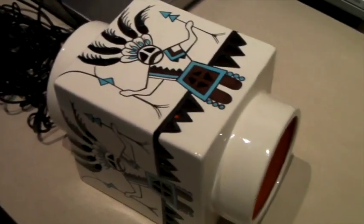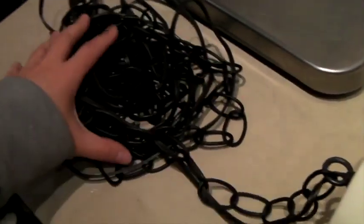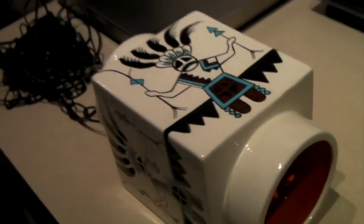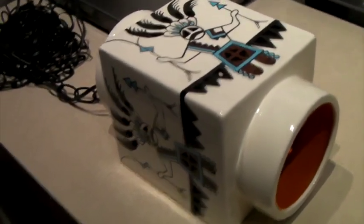This is the Southwestern lamp that we talked about on the podcast. It's very cool. It's glazed. It's got this great orange inside. It's got a nice long black chain that comes with it. Very cool lamp. I don't think we paid more than $10 for it, max. And we took an offer of $129.